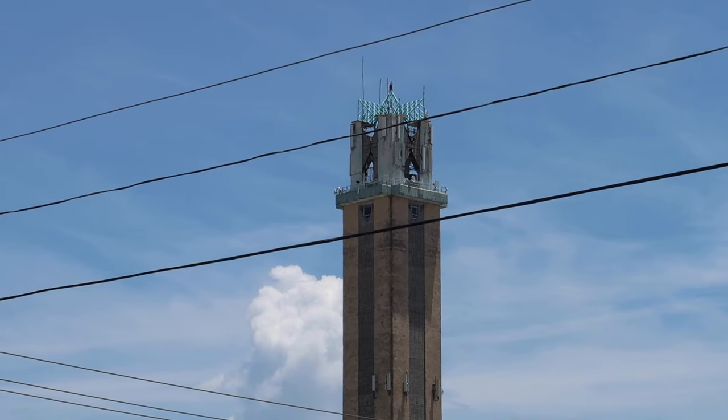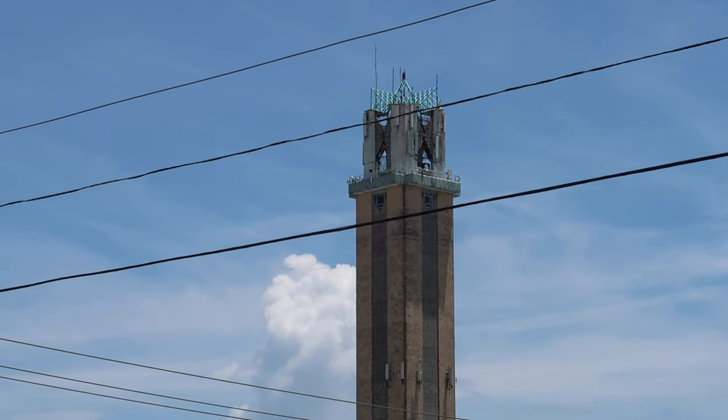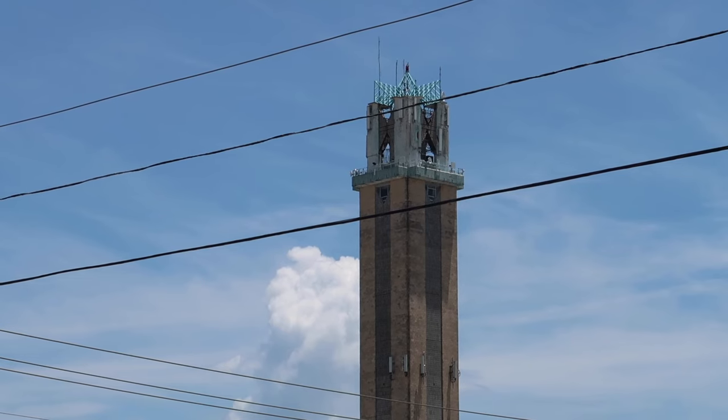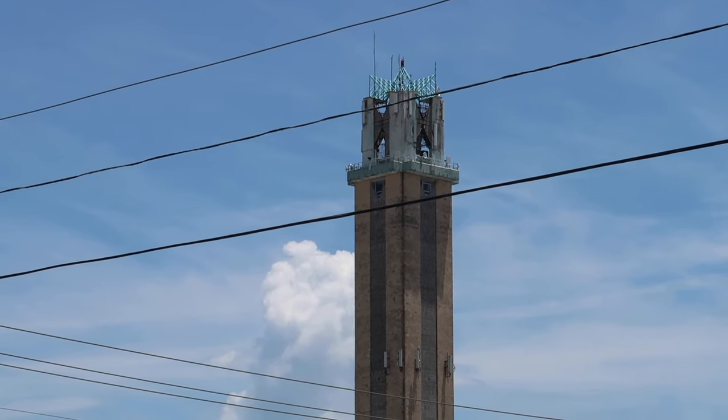It's awesome. And at one point, this tower had the highest payphone in Florida. There was a payphone installed up there, and you could make phone calls at the top of the tower. That's pretty cool. I wonder if it's still up there.